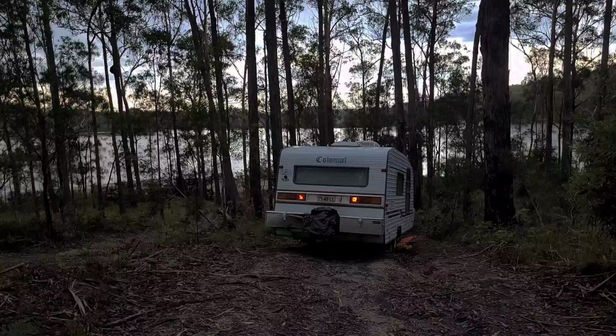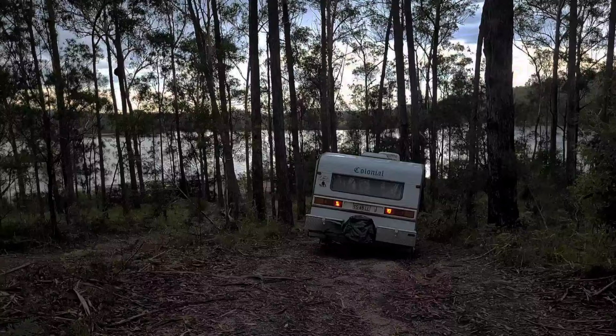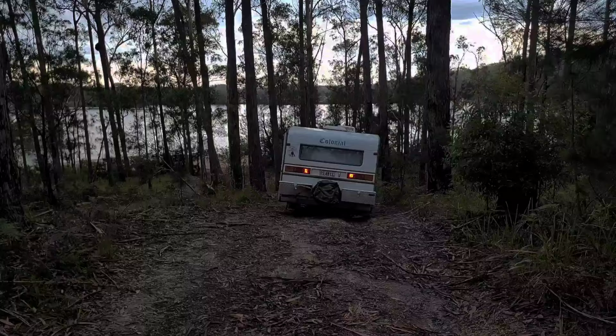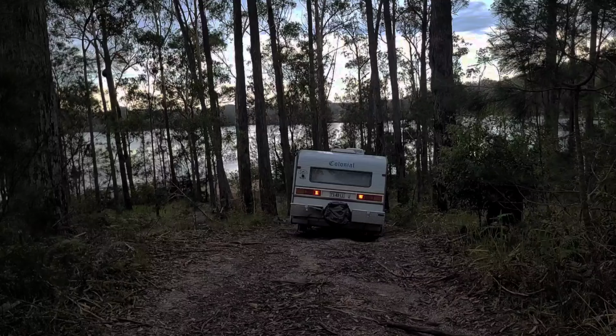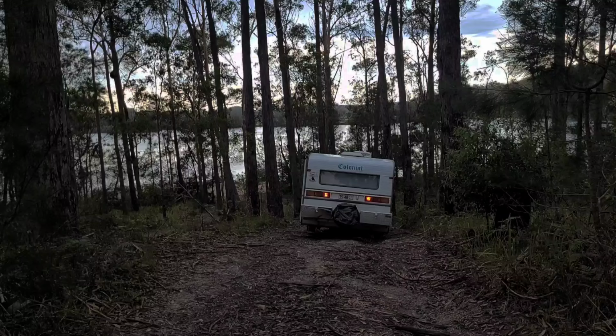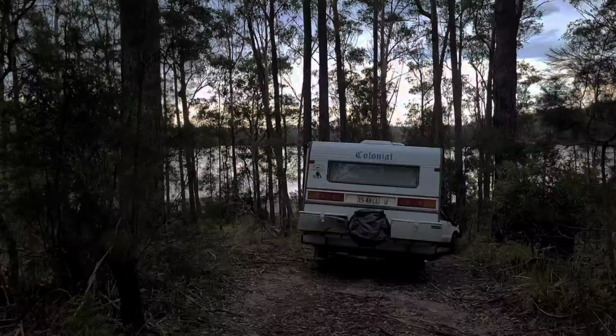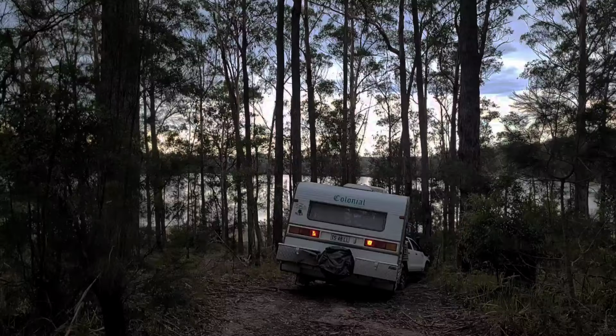Alright, your right wheel is going to drop ever so slightly. A lot. One of the max tracks came loose. Alright, you're about to hit that bump in a minute. Stop for a second, something's hanging from the van. Yeah, I'm pretty sure it's just the mud flap.